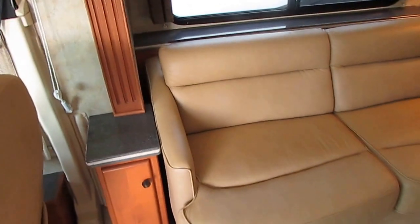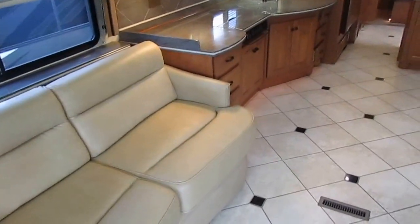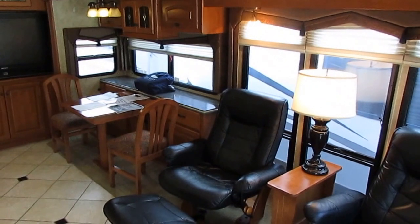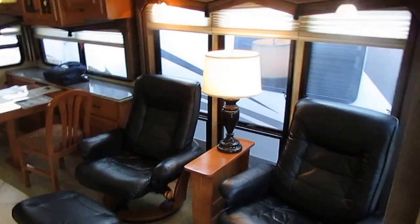No commission salespeople, no games, no gimmicks. We sell almost 600 RVs a year. I really can't say that for next year because we're getting close to 700 if things keep going the way they're going this year. But folks, we sell that many RVs a year for a reason. You can't beat our prices. 49 years in business, folks.